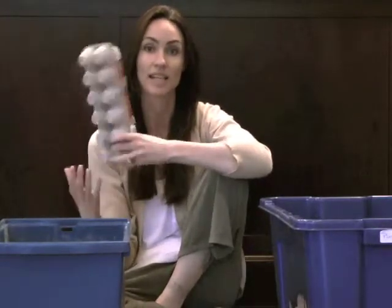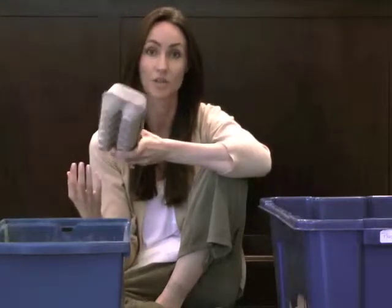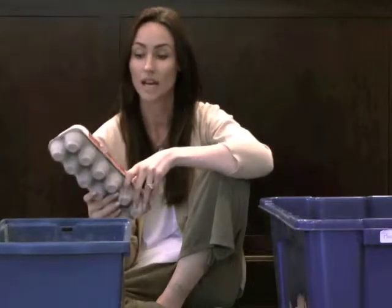We also recycle egg cartons if we don't bring them back to the farmer's market. Depending on the day we go, eggs are available or aren't available at the farmer's market. If we buy them there, then I take the container back to the farmer so he can reuse them. If not, I take the paper containers and I put them in the paper recycling bin.